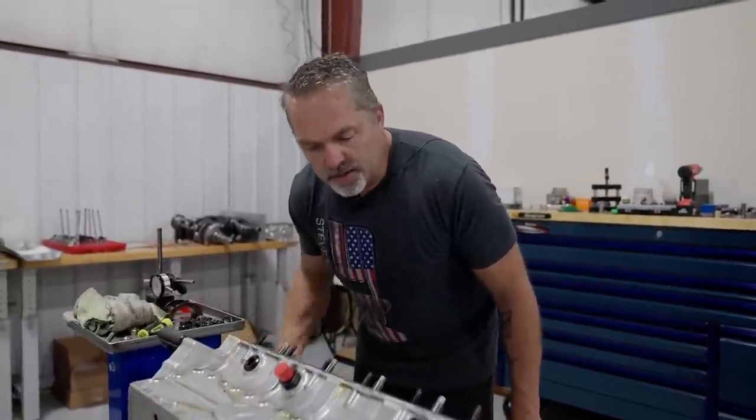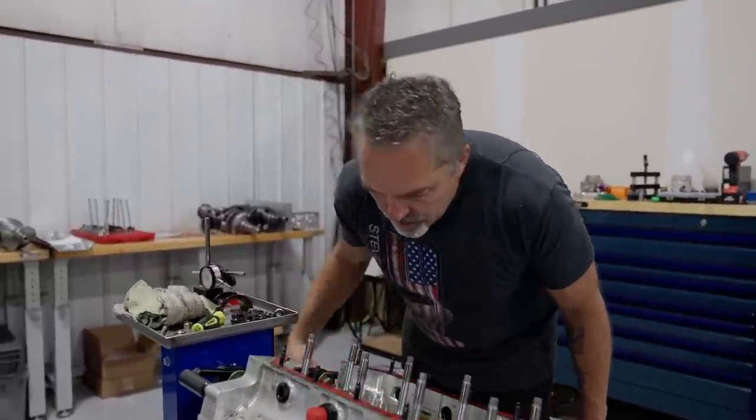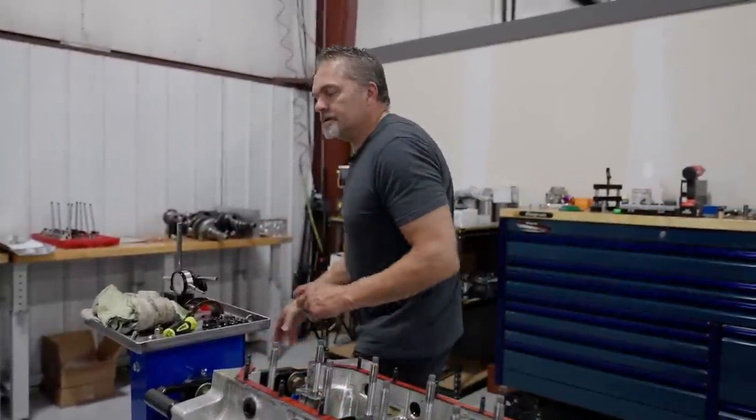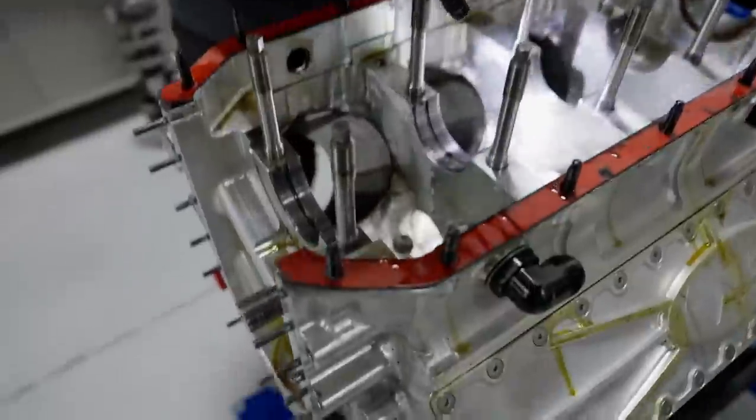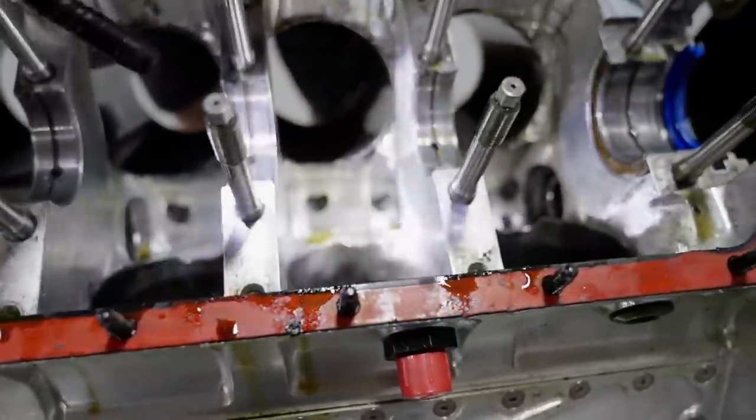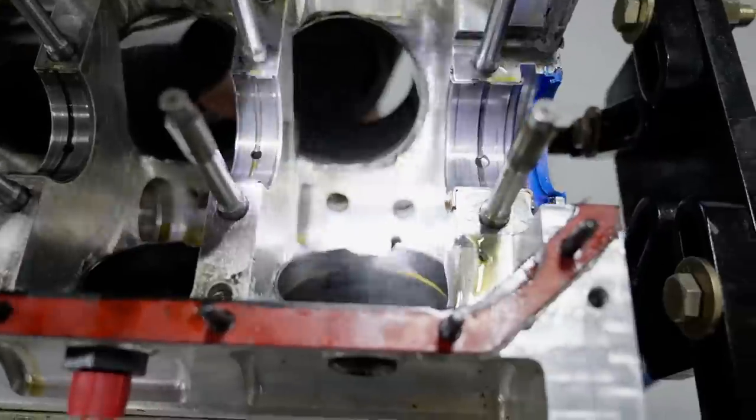Nothing's touching, nothing's rubbing. No problem there. I was gonna show you the cam bearings real quick. Cam bearings look good too. I'll show you that. And then we'll go to Cody, show you the oil pump. Looks nice. Roller bearing in the back.